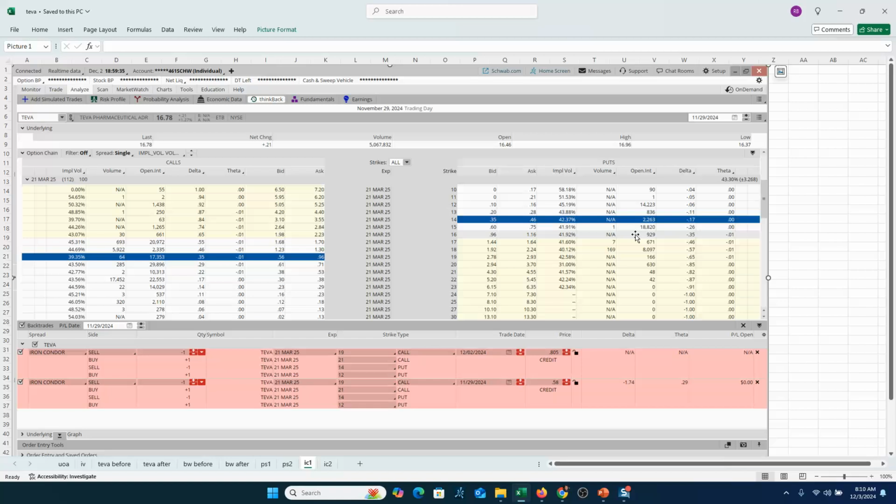But here was the day before that big call buyer on the January 19th exploded IV. So the March 14, 19 sell iron condor, buying the 21 call and the 12 put as protection, defines the risk at 2 points less the credit received. The day before the big call buyer, with the stock at 16.78, that iron condor was trading just under 60 cents.